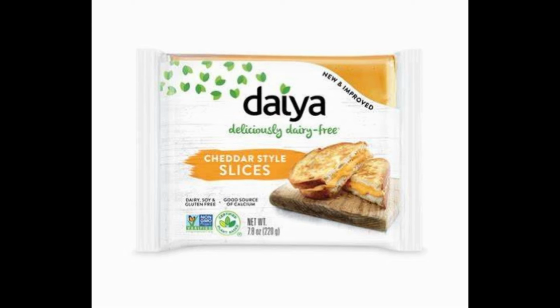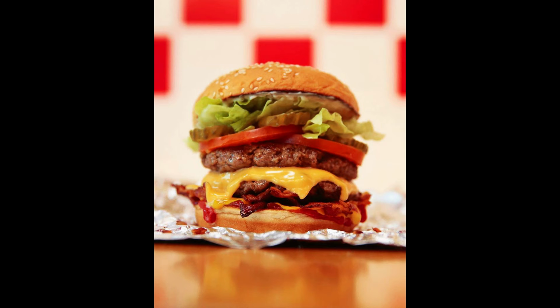And this one is Dia cheese again, but this is the cheddar cheese slices that you can put on sandwiches or whatever. So this was so good. Like I couldn't notice the difference, and I tried it on a Five Guys burger recipe. You'll see the burger here. So I made the recipe. You can get this recipe from YouTube. Just Google Five Guys cheeseburger and it'll come up. I made a bacon cheeseburger and it was so good. It came out perfectly, just like if I had got it at Five Guys.